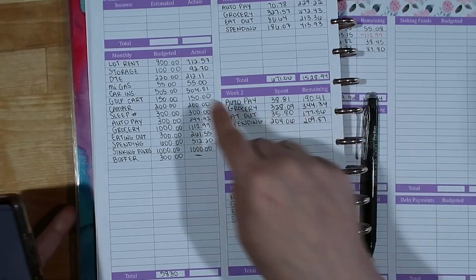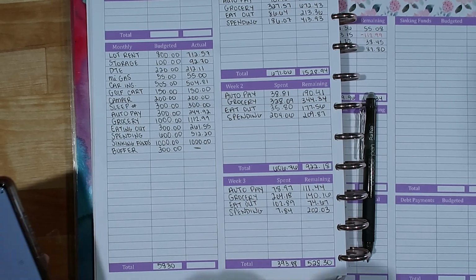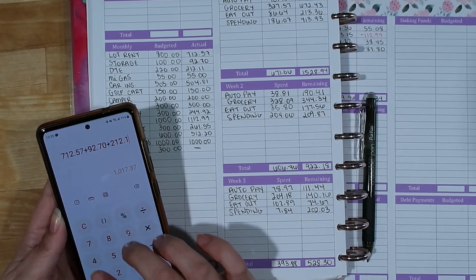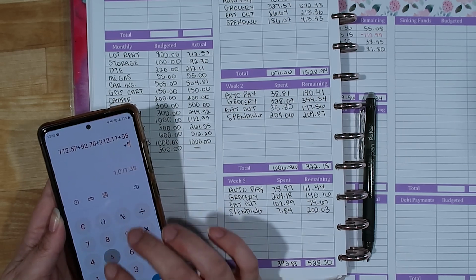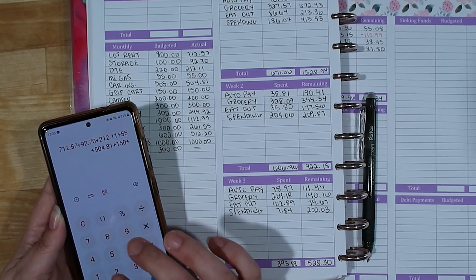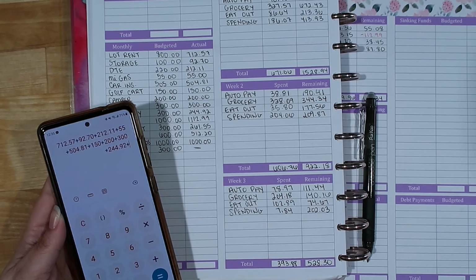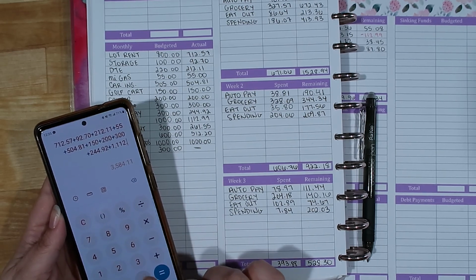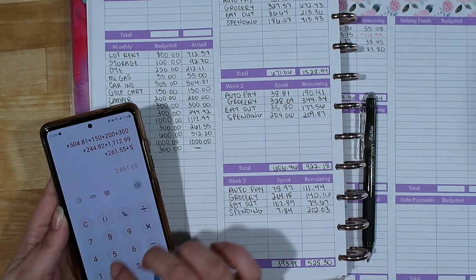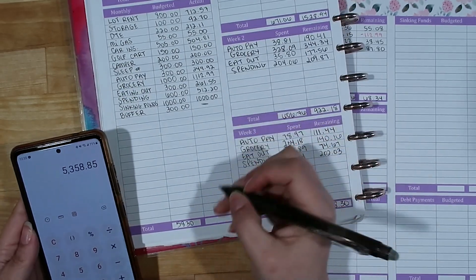Now all I have to do is add up the actual column here, and we'll see how much we spent overall for the month, but it does look like we're going to be under budget, which is great. $712.57 plus $92.70 plus $212.11 plus $55 plus $504.81 plus $150 plus $200 plus $300 plus $244.92 plus $1,112.99 plus $261.55 plus $512.20 plus $1,000.